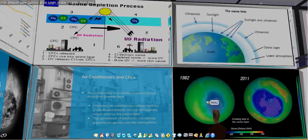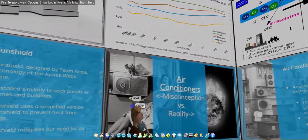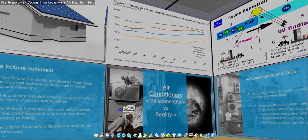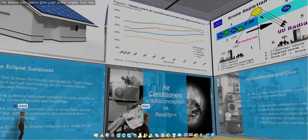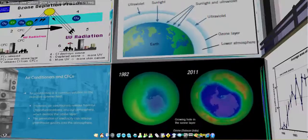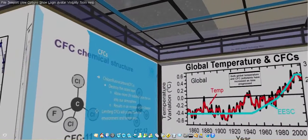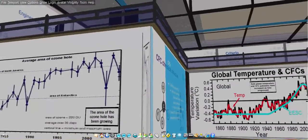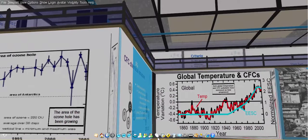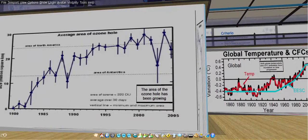At the same time, the electricity that's needed, the generation of that electricity, releases greenhouse gases into the atmosphere, which promotes climate change and global warming. If you look at some of the graphs that we have, you'll see that the ozone layer is depleting at a rapid rate over the Antarctic, and there's actually a large hole in the ozone that's growing right now over the Antarctic continent. And so we believe that if we can limit the CFC release and we can limit the greenhouse gas emissions, we'll be able to significantly halt or better the climate change issue.